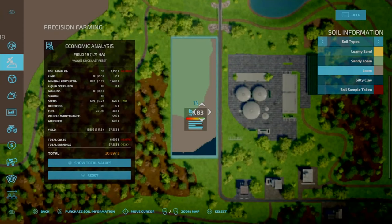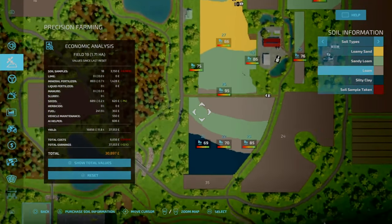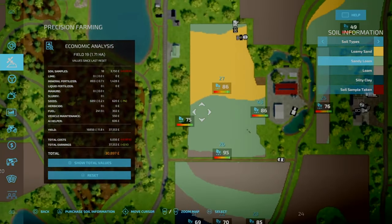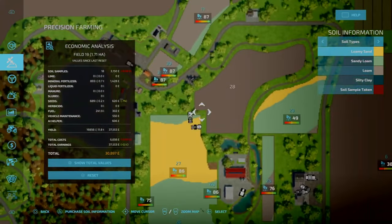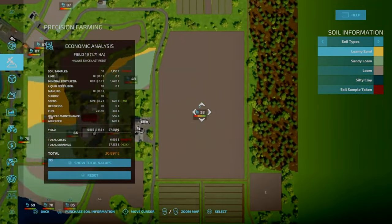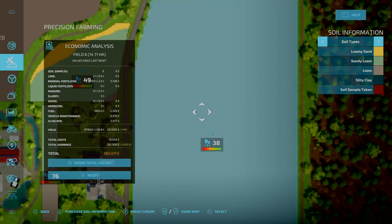Ideally, we want as much loam as possible. Sandy loam is okay, silty clay and loamy sand not so much for yieldage. Hence why we'd be struggling with the yieldage in our sections of the field up here. Wait a minute, didn't we? I thought we purchased.